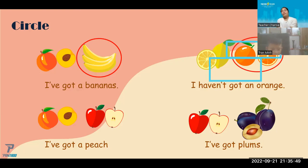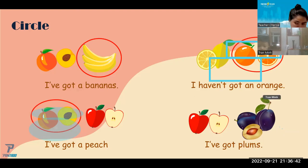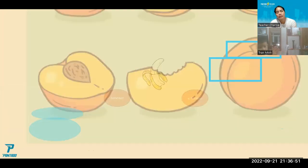Next, what is that? I've got a... How about this? Go. I've got... purple. Yes, I've got peach. I've got peach. Again, I've got peach. Okay, next, what is this? I've got clams. I've got clam. Okay, go.